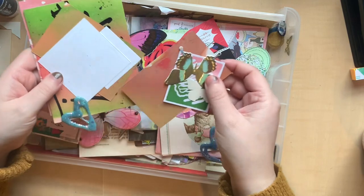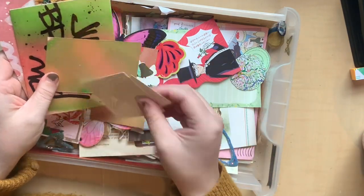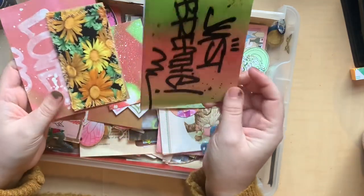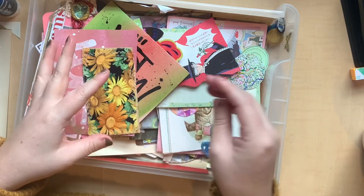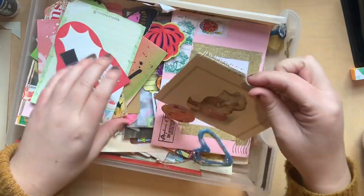This beautiful mail. Oh, I love it. This is from Bad Jones Rising. I am a patron of hers. I want to use these, but they are really watermelon themed and that feels a bit summery. So we won't use them at this stage.